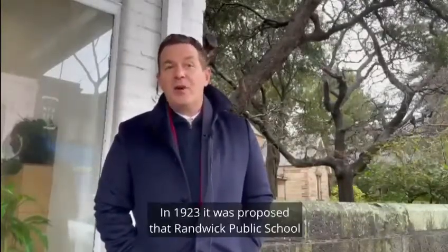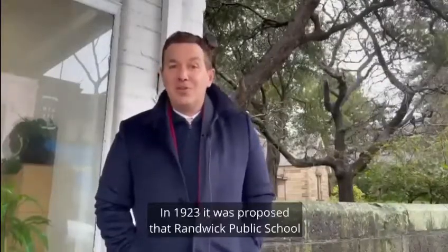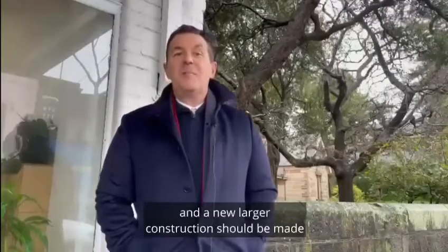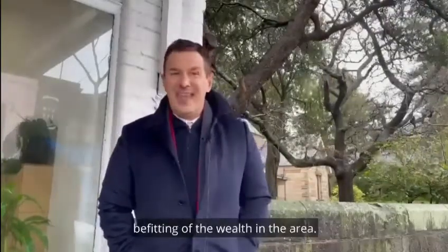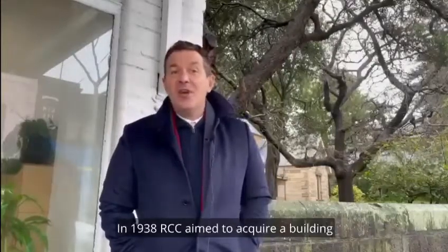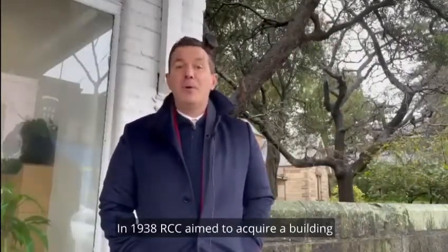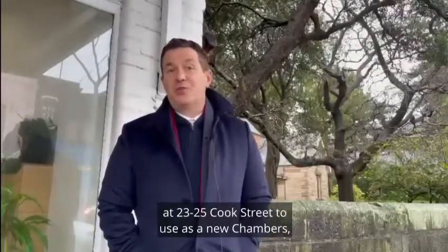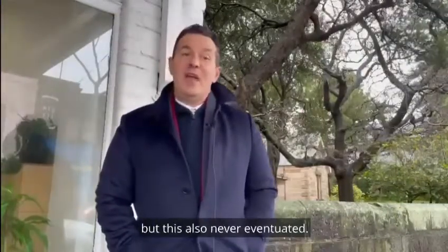In 1923, it was proposed the Randwick Public School should have the town hall, and a new larger construction should be made befitting of the wealth in the area. However, the Great Depression knocked that on the head. In 1938, council aimed to acquire a building at 23 to 25 Cook Street to use as a new council chambers, but this also never eventuated.